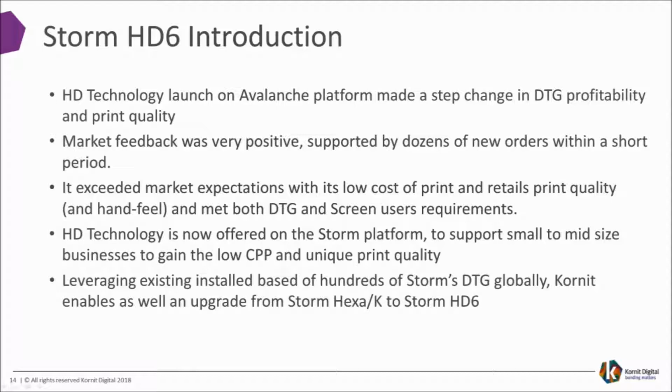It has been supported by new orders for us, as well as the kind of solutions we have been able to bring to the market, addressing the massive challenges we see. It exceeded our expectations and allowed us to go deeper into these solutions, where low cost of printing is the demand of the hour from customers, as well as print quality, the real hand feel, and how you can see the difference between screen users and how they view digital capabilities.